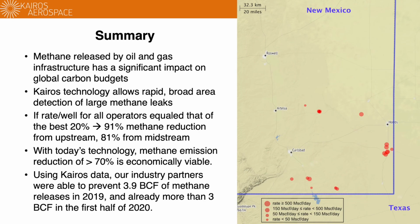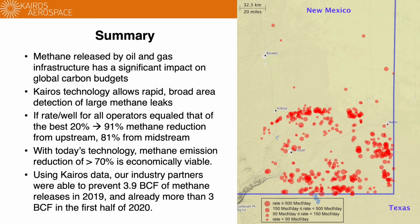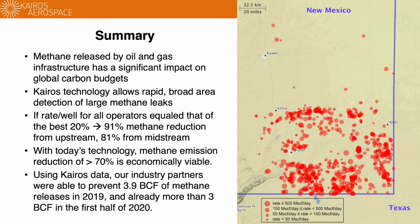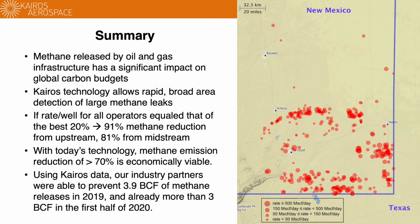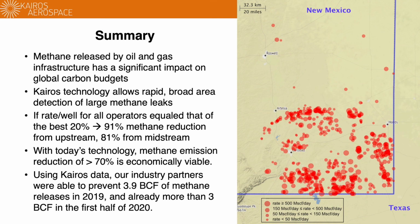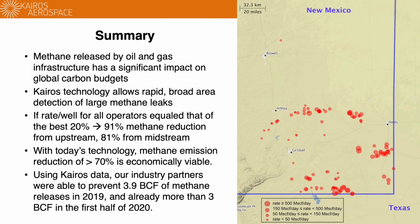So in summary, our data has shown that the methane released by oil and gas infrastructure can be minimized by utilizing aerial detection and quantification technology to rapidly detect large methane leaks over huge geographical areas, and that just a few small repairs can have a huge impact on global carbon budgets. If the rate of emissions per well for all operators were similar to that of the best 20%, that would create a 91% methane reduction from upstream and an 81% methane reduction from midstream oil and gas operators. And this is technology that works and is economically viable today.